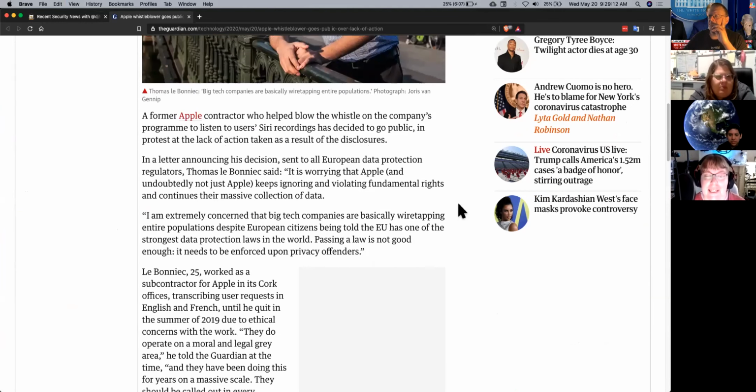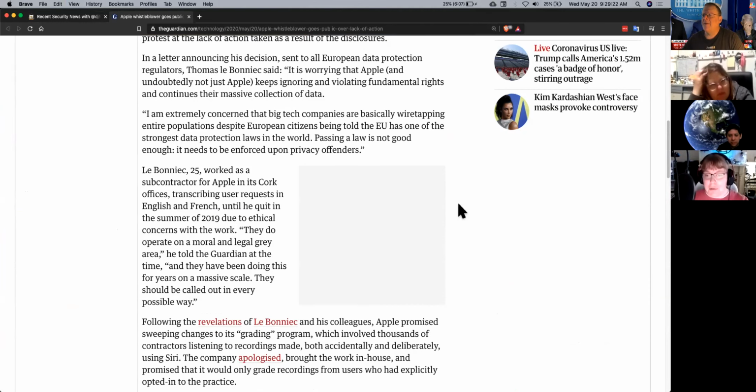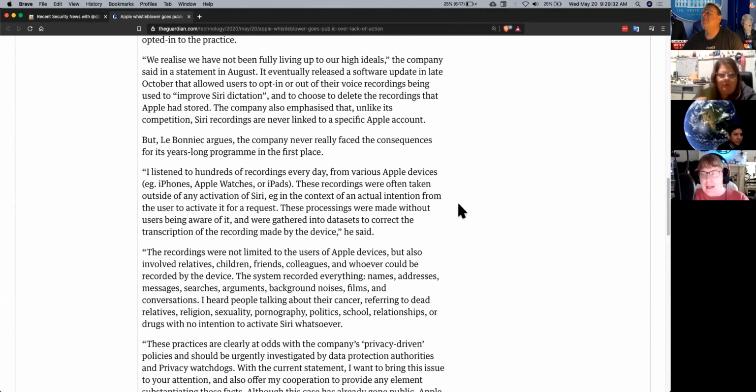So what happened is Apple was collecting Siri data. When you speak into Siri, the data goes to the central AI and gets processed there. And Apple does recordings to, quote unquote, ensure that the transcriptions are correct, so they can verify things are correct. And this is done without people's knowledge.